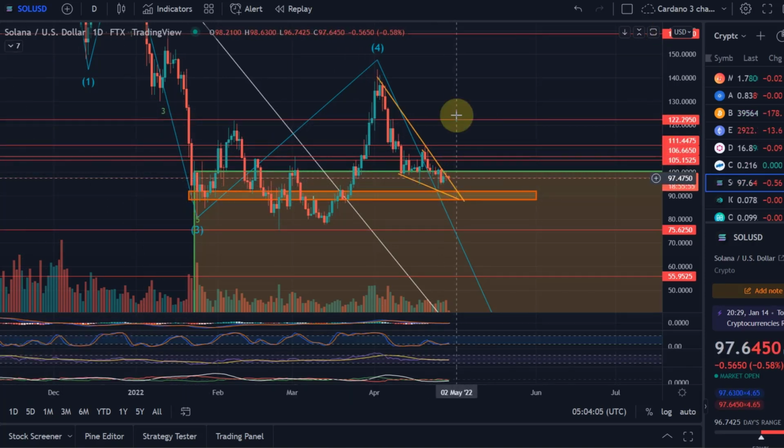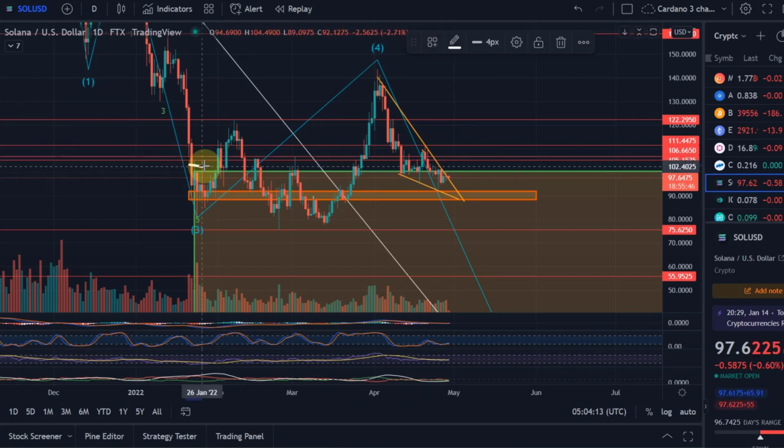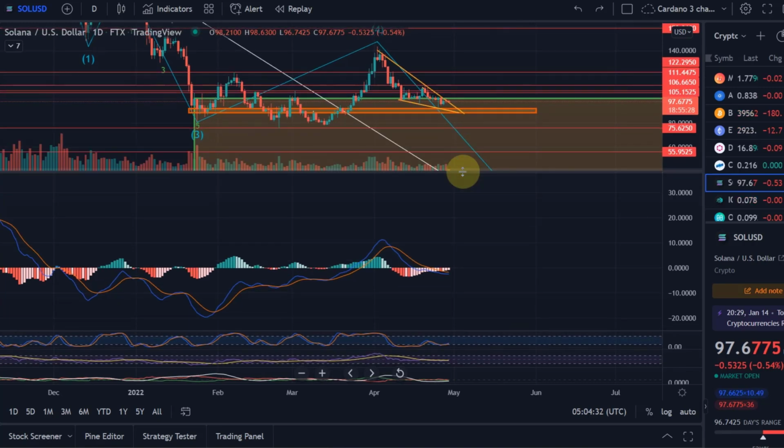On the other hand, on the upside, Solana has various resistance points. It starts with a $105 level where we had resistance here, here, here, here. So it is an important level, also historically important, and it is currently also below the $100 level, which is the 61.8% Fibonacci level.